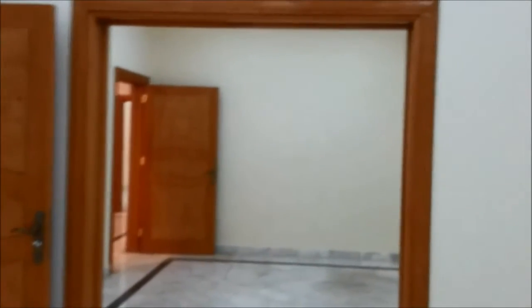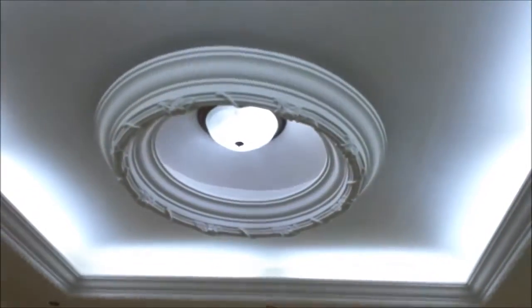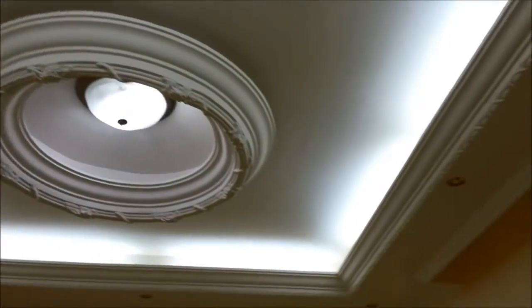Now, let me take you to the second room. As per the design, this is considered the dining room. See the ceiling of the room. All the ceilings got concealed lighting fixtures, and in all the rooms we got a very good size window. This is actually the side of the building.